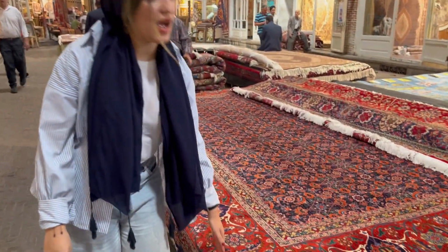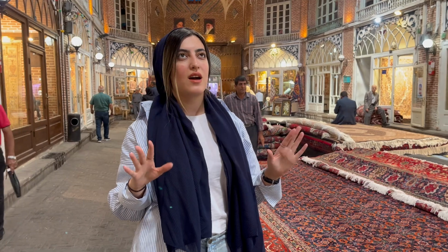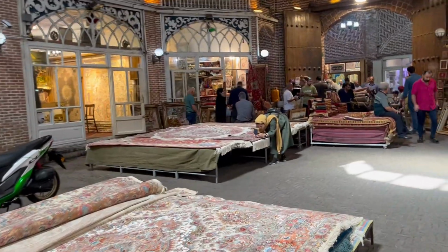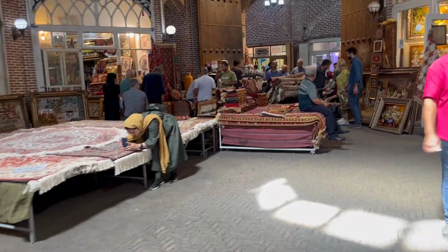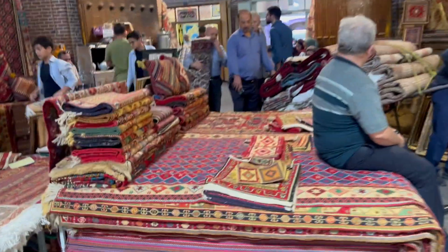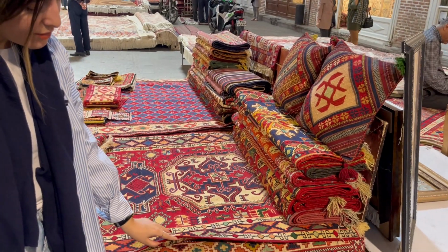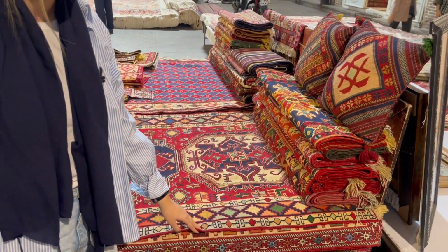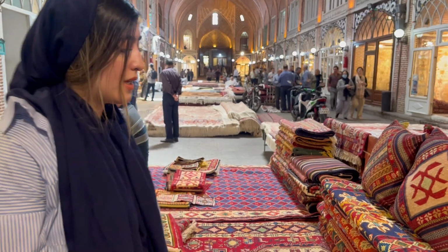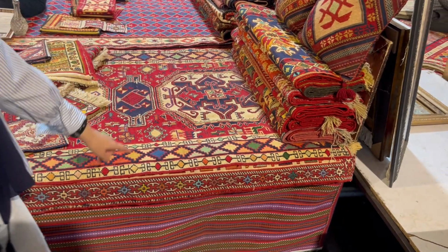And I will tell you about the different types of Persian carpets too. There are lots of types of Persian carpets here. And these are the rugs I told you about. They are thicker than the regular carpets, and they are cheaper, with lower expenses than other ones, and they have simple patterns like you can see here.